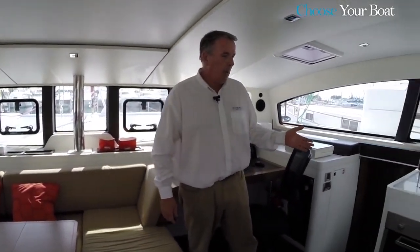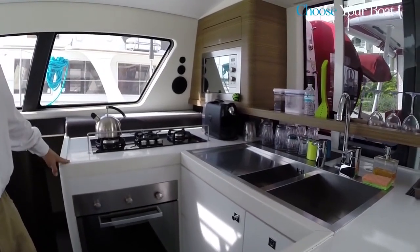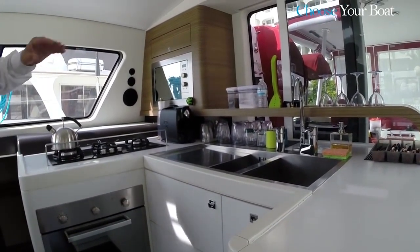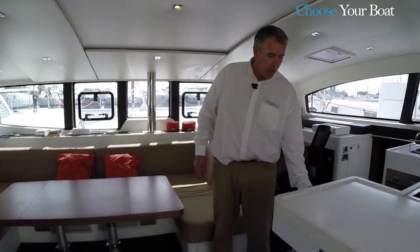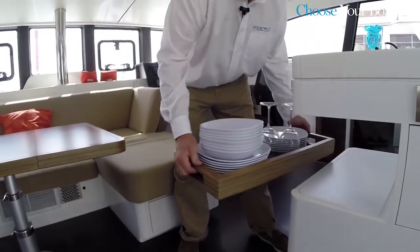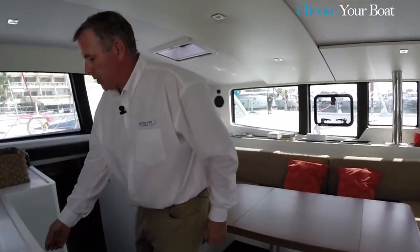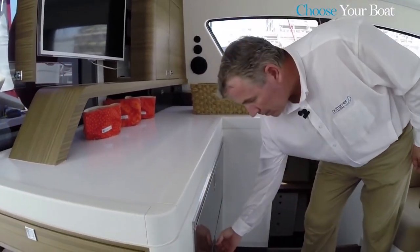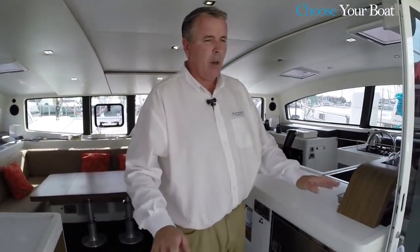The galley is very large with a U-shaped design, double sink, 3 burners, oven, dishwasher, and plenty of lockers, microwave integrated. Lots of things are customizable. The owner of this one asked for extra drawers. There we have a tray we can take out. On this side we have 2 very wide fridges, which are about 2 feet wide, 1 foot long, and very easy access to the cockpit, which is on the same level.